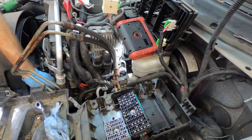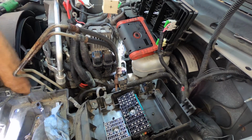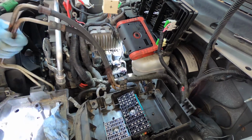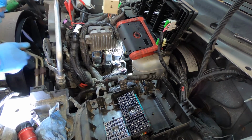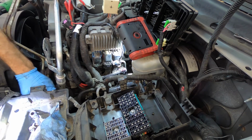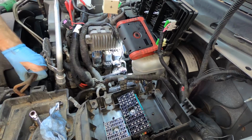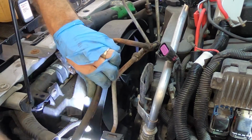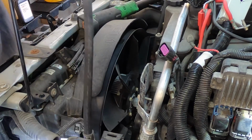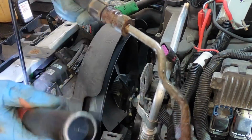The problem's going to be getting the new ones back in. Those are always a little tougher because they don't manipulate very well. Okay, starting to come up. Sure wish this battery box was out of the way. There, now I think you can see what I'm doing. Okay, that's one. And the long ones, here she comes. There we go. Not long ago, that was attached to the power steering pump.